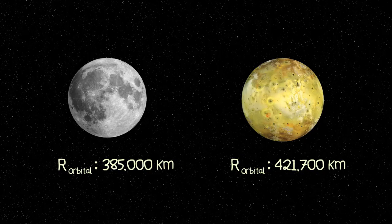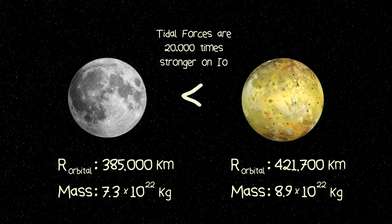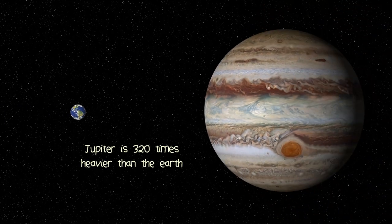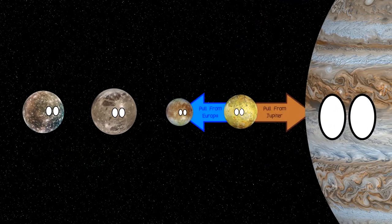quite impressive. Back to Io, and while it orbits Jupiter at roughly the same distance the moon does around the Earth, and has a pretty similar mass to our own moon, the tidal forces on Io are 20,000 times stronger than those experienced here in the Earth-Moon system. Why? Well, for a start, Jupiter is 320 times heavier than the Earth. Okay, yeah, that's a fair one. And unlike our moon, Io experiences the gravitational pull from other close-by moons.